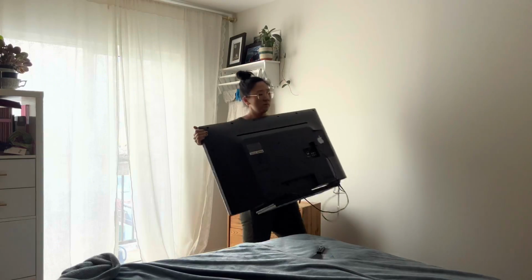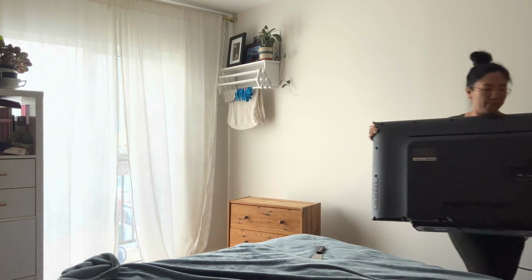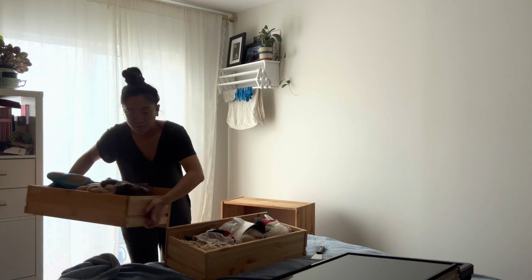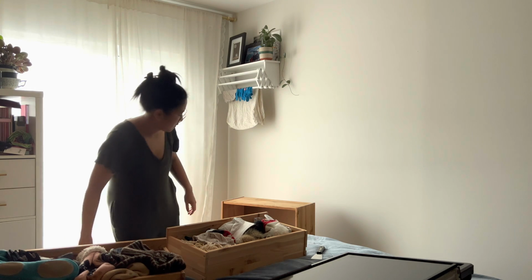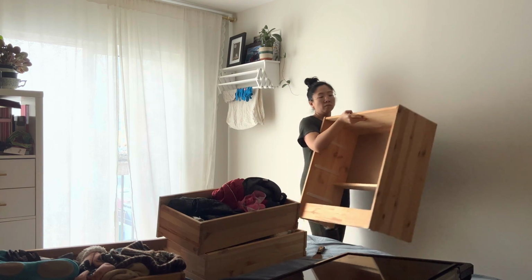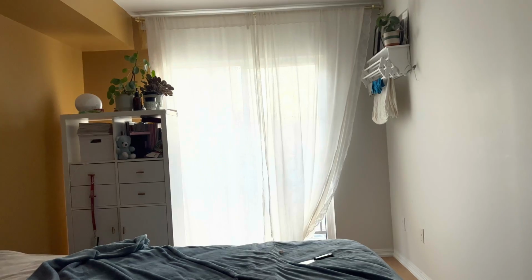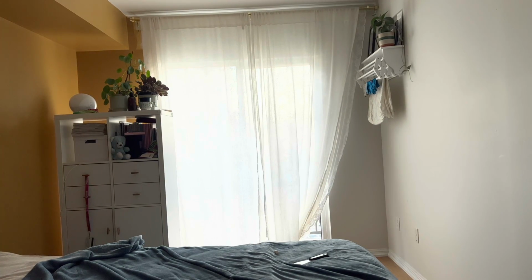So basically I had to work around the existing furniture, which was mainly the bed. And so when I wanted to paint the wall behind the bed, I shifted the bed out of the way. And then when I was finished with that wall, I moved the bed back and was able to work on the wall on the opposite end.